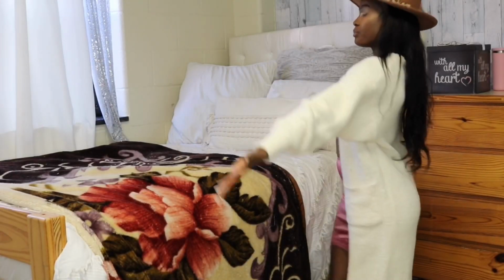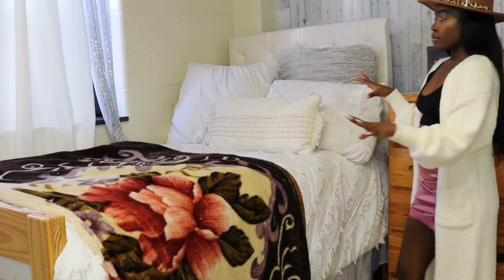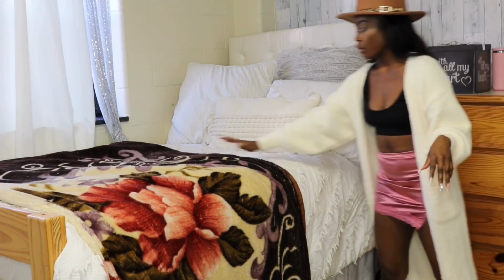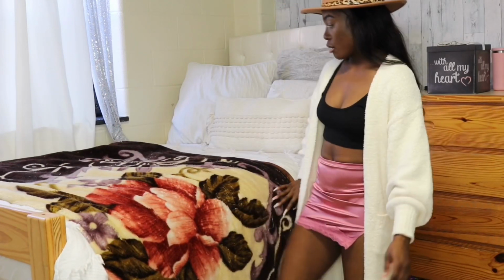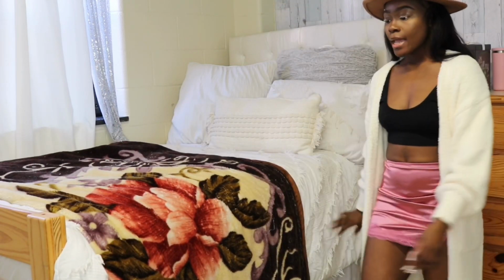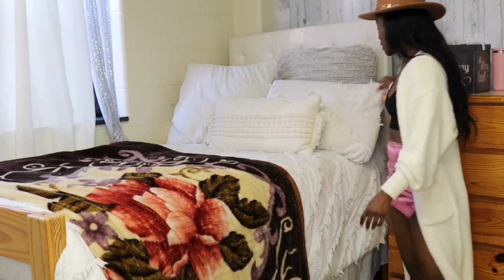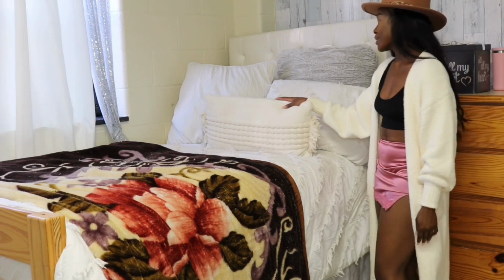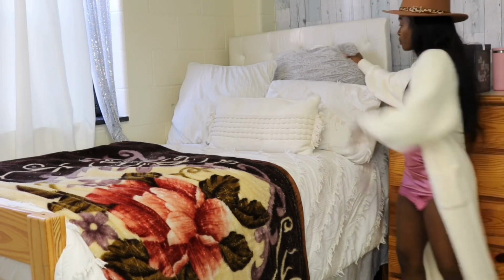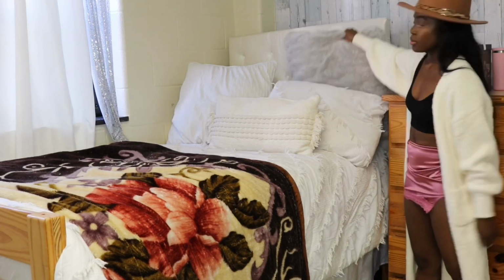Let me just show you guys what I'm gonna start right here. Okay, so this is like my favorite part of the room, literally, y'all. So I got this throw, this one right here. I got it from Paddington Cole Fabric, and I got my bed sheet from Target. It came with this case, so this and this came together. And this right here is from TJ Maxx, and this puffy pillow is really comfortable. I got this from Target also.